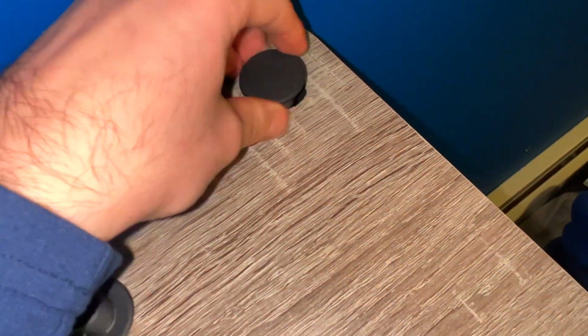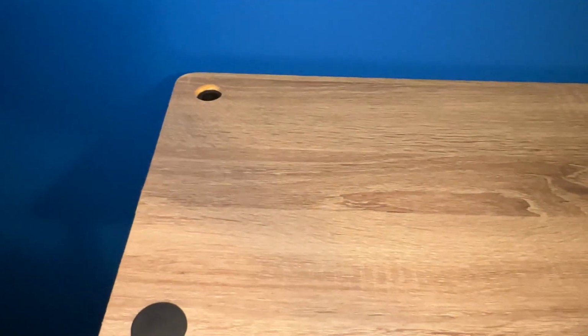Guess we'll just finish this off by screwing in this cap, assuming I can thread it. But yeah, that is just weird. They did not thread that one.